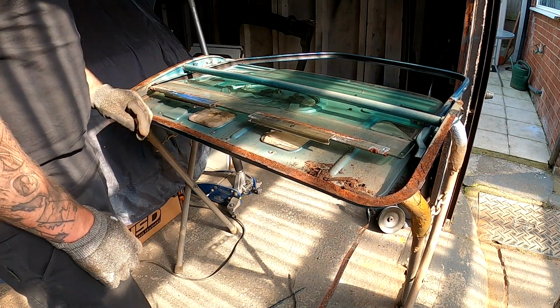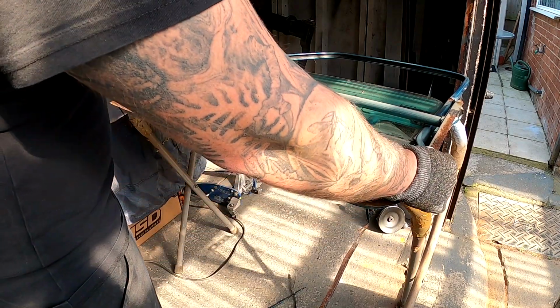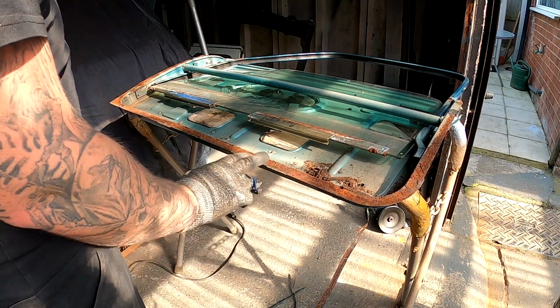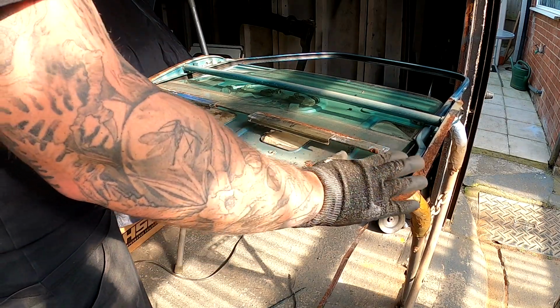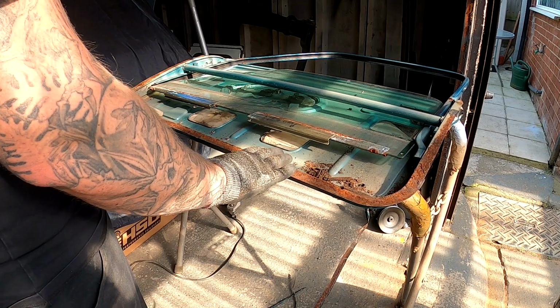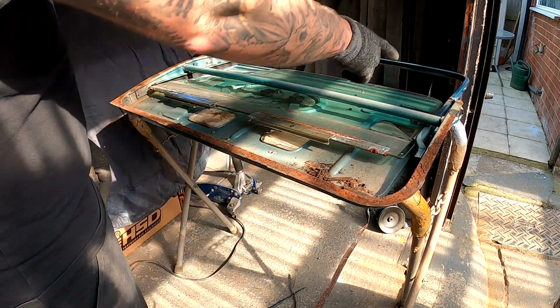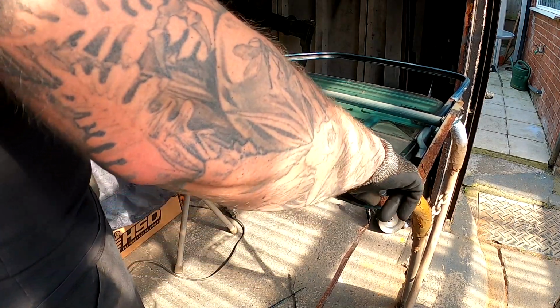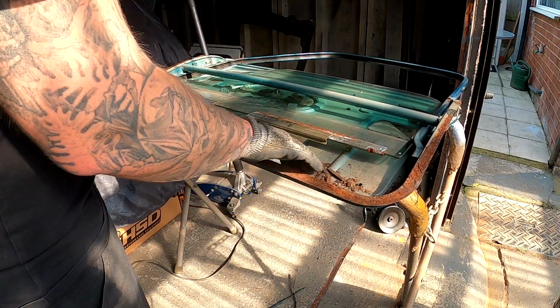This frame's pretty decent. Right, so what we're going to do is get a nylon wheel, hopefully, if I've got one left. And we're just going to clean this back. We don't want to damage this. And then we're going to rust treat this. And we can start trimming the tops off and actually start looking at getting the skin on. So, really not bad at all.